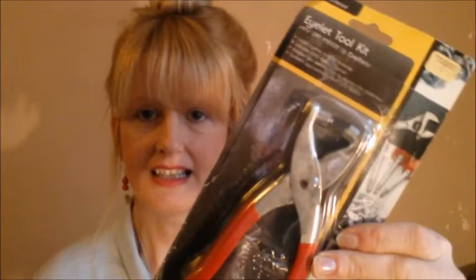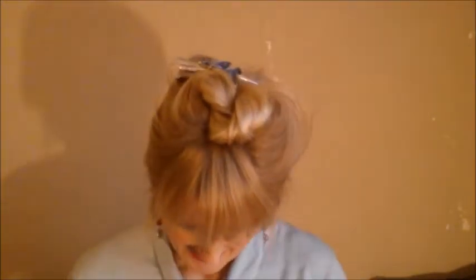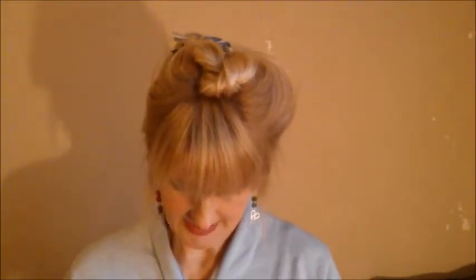So a little eyelet maker here. I have used that, but look at how tiny, teeny tiny. As you can see, it's been there for a while. Look, a little bit dusty there.